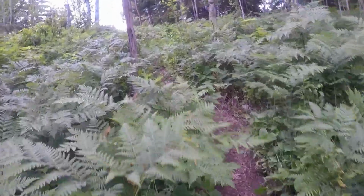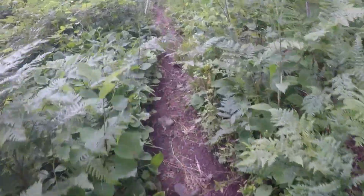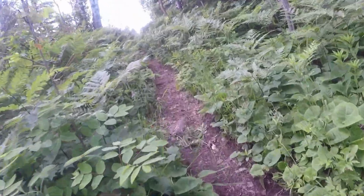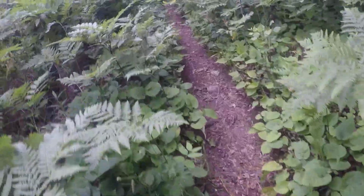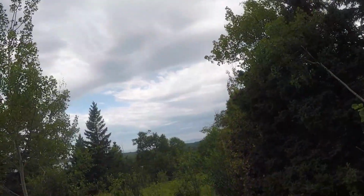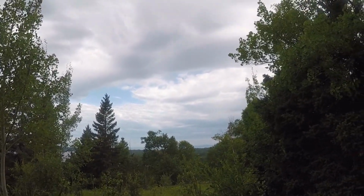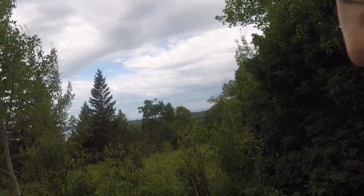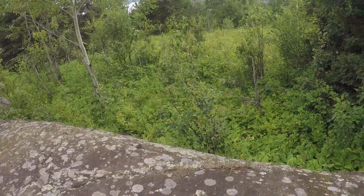So there haven't really been many views since I've come onto the Greenstone. I'm on a very narrow section of trail right now. The skies open up ahead. I'm thinking, will there be a view? Bit of a view. The breeze is nice. Standing on a big chunk of rock here.